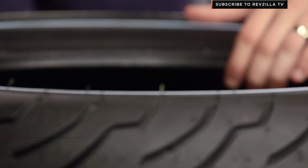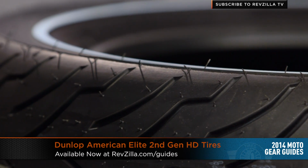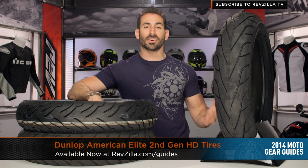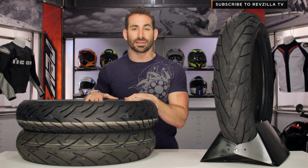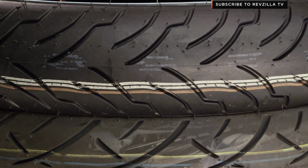And last up, I have the Dunlop American Elite, which is not known for its extreme longevity. It's certainly an upgrade, but there are really two key reasons it makes it to the table today. The first is it's American-made in New York. So if you're riding an American bike, you Harley-Davidson guys, this is going to be the American-made tire to match up with your American-made bike.